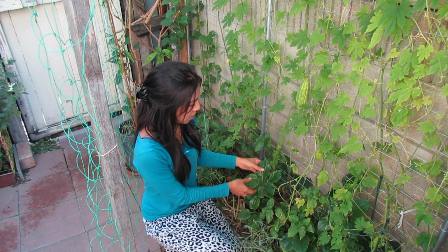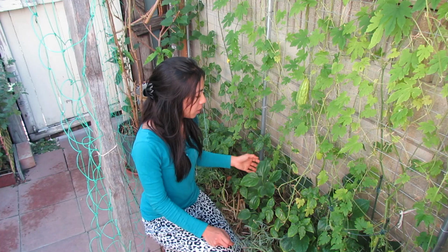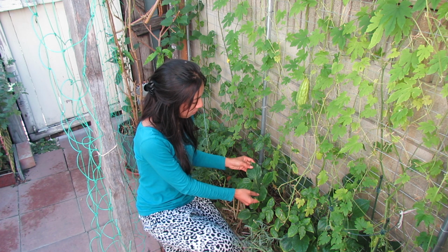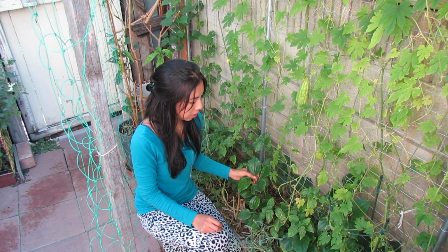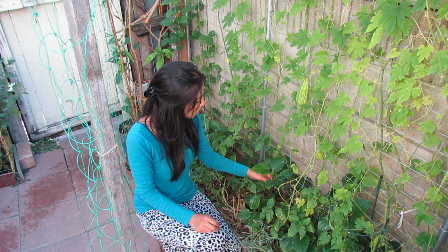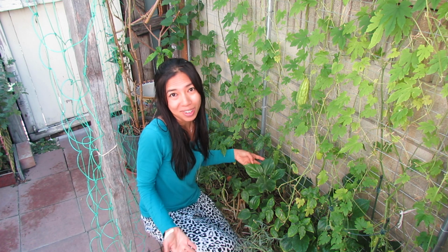And I got these beautiful lalop, which is called, I think, Piper sarmentosum. It's an herb that Vietnamese use a lot in their grilling. It just has a really wonderful aroma. I use it for salads. I might even spice up my juice sometimes with it. Haven't gotten much of a chance to actually grill because I don't really grill food, but it is very tasty.